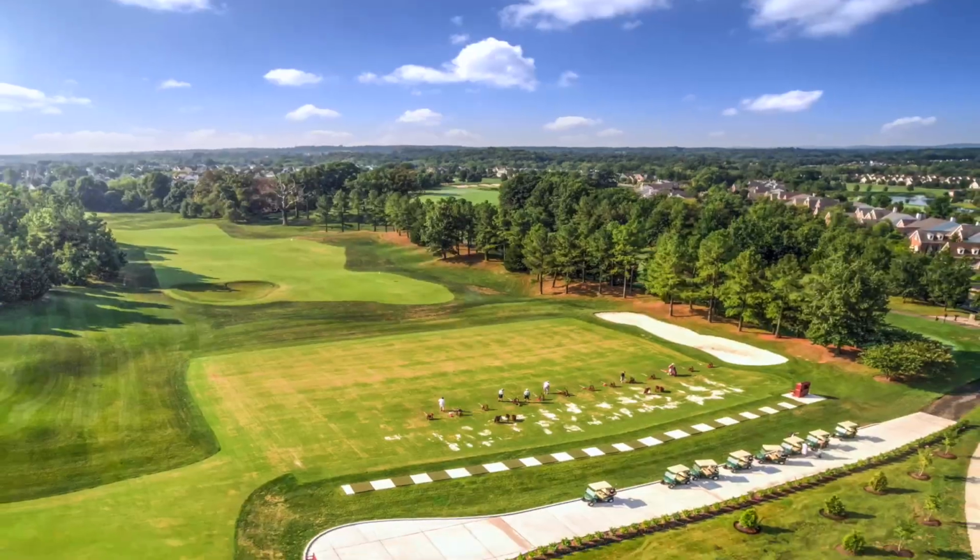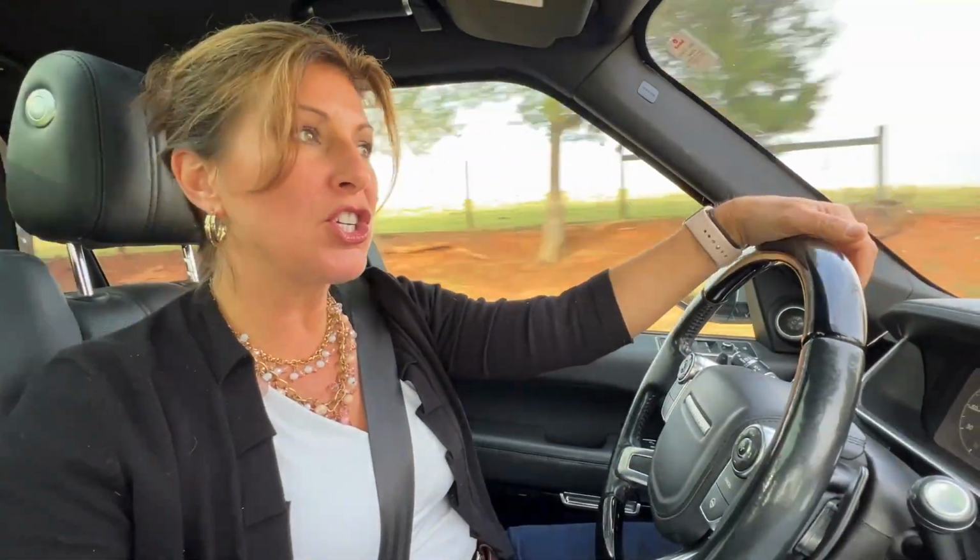If you wanted to add on to that, if you wanted to add golf or the fitness membership, you can do that. The great thing about this development is that when you do buy in, they have an actual orientation for new owners because there is so much to do there. So that's something you'll want to look forward to if you're interested in Dominion Valley Country Club.